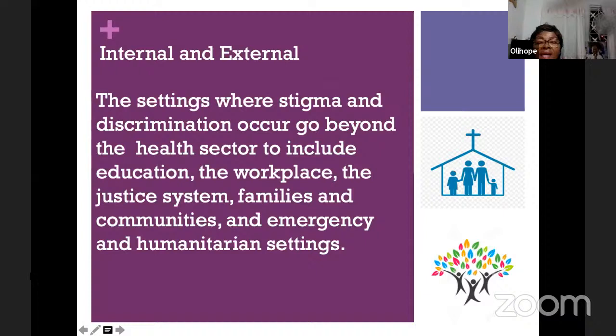Stigma occurs in settings that go beyond just the health sector. So you can be facing stigma in education settings, the workplace, even the justice system that is supposed to protect us, our families, our communities, and for some people in emergency and humanitarian settings. And we are having that experience now with Corona, where to go into the treatment site, you have to pass through different layers of security checks that some people are not willing to face.